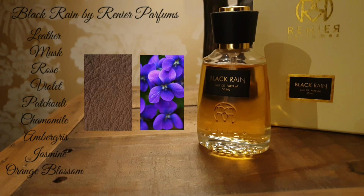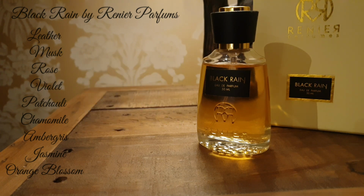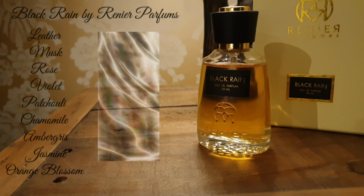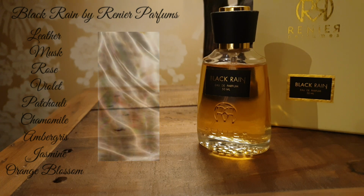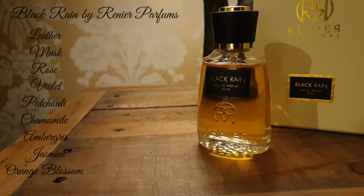It's this violet and leather thing that's just so beautifully unisex through, and that base of ambergris, patchouli, and you've got the orange blossoms and the jasmine, is so soft and beautiful and addictive. It just makes the most beautiful 3-layer complex fragrance. Invigorating and soft and sensual and sexy and complex and interesting. And I do get compliments from my husband when I wear this, and I get it noticed.